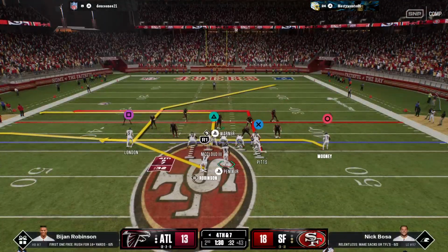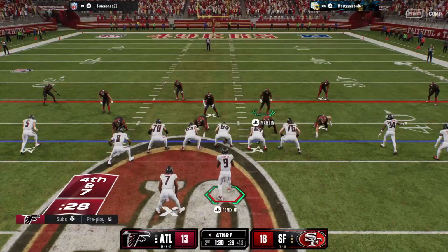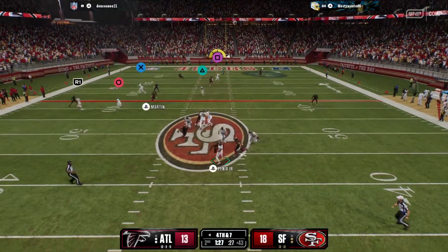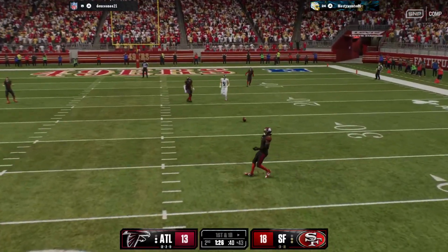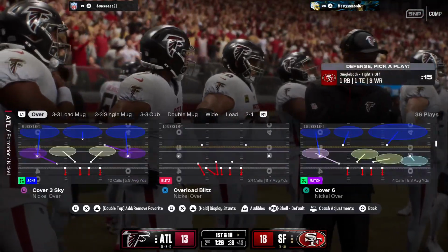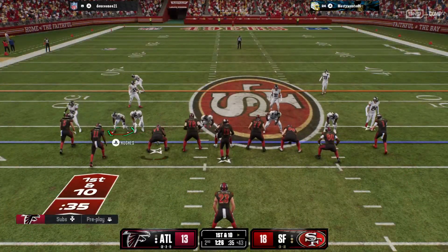It's too long for a field goal. They'll go for it here on fourth down. Fourth down, and here's Penix. And that is not going to work. It is incomplete. They go for it on fourth and wind up turning it over on downs.